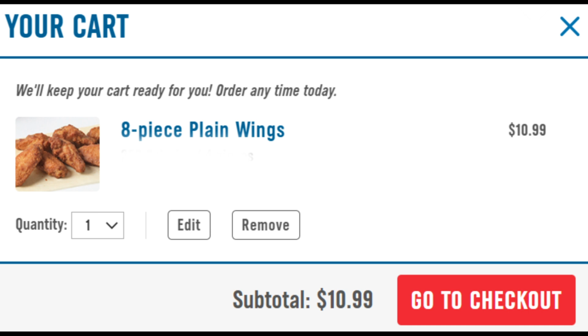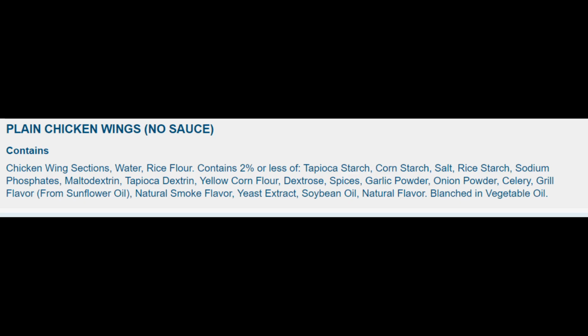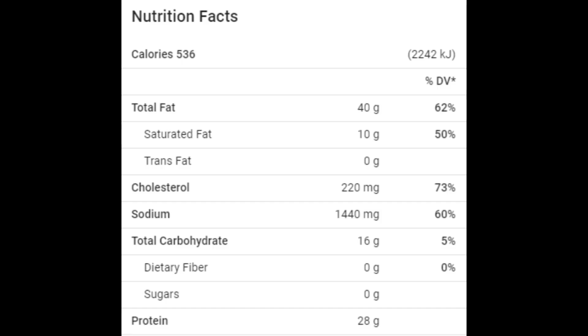An 8-piece of plain unsauced chicken wings from Domino's costs $10.99. That's $1.37 a wing. Here's all the ingredients in the plain wings. 8 of the Domino's plain unsauced wings has 536 calories, 40 grams of total fat, 10 grams of saturated fat, no trans fat, 220 milligrams of cholesterol, 1,440 milligrams of sodium, 16 grams of carbohydrates, no fiber, no sugars, and 28 grams of protein. Now obviously, those numbers are going to increase depending on the dipping sauce you choose.